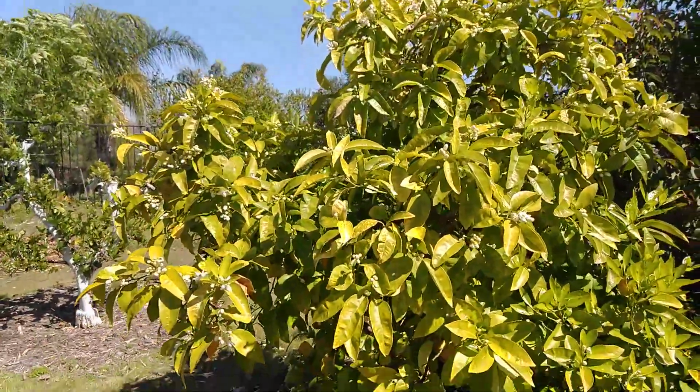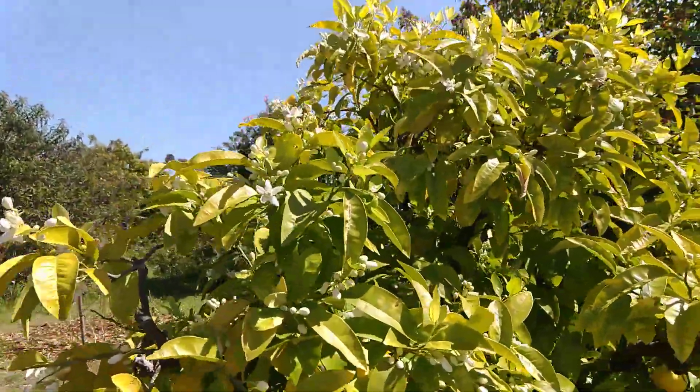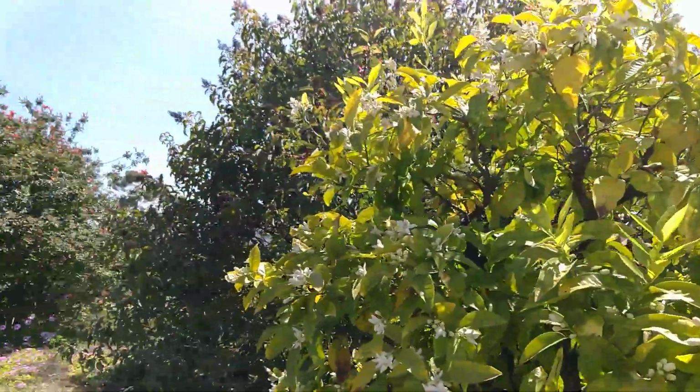Here is my grapefruit tree. It's got a lot more blossoms than it did last year. Hopefully we'll get more fruit than we did this past year as well.